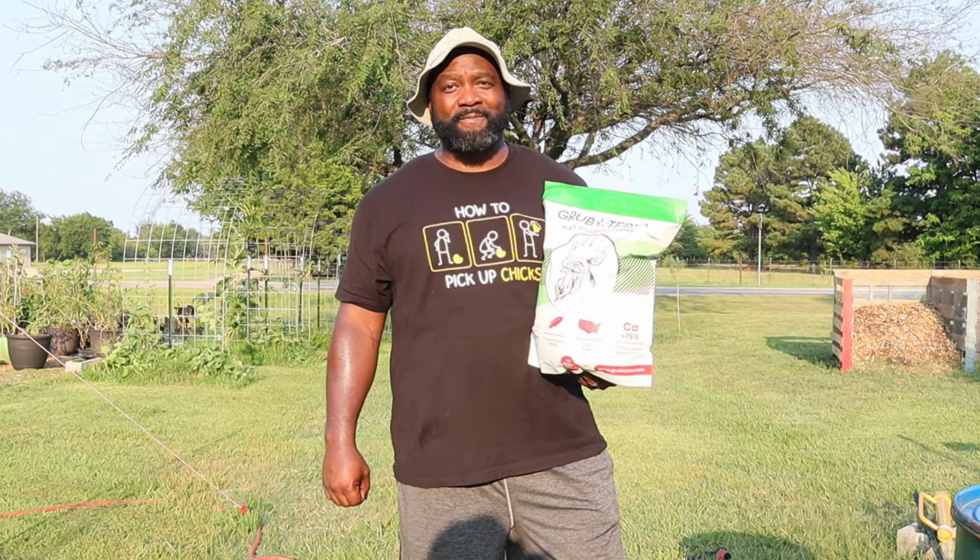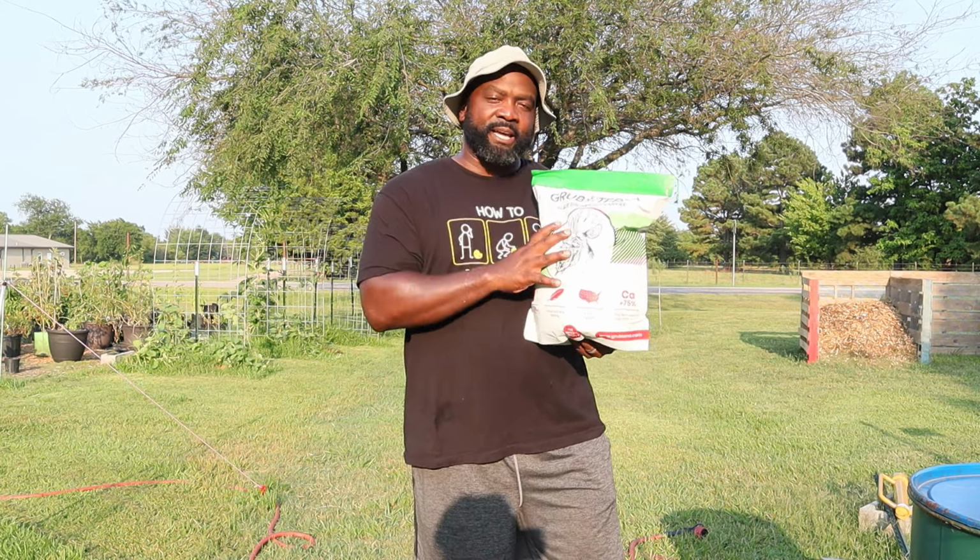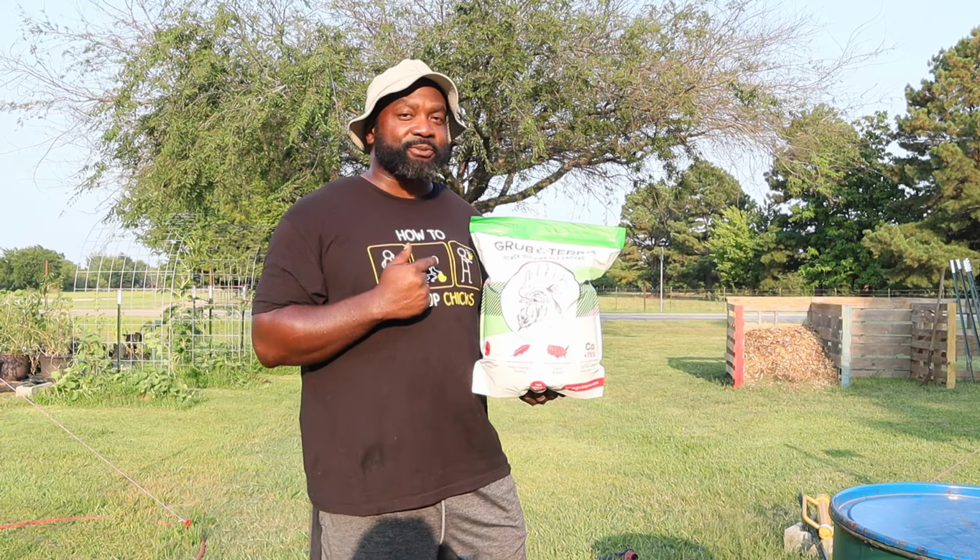The good thing about Grub Terrier is that it's a U.S. company out of New Jersey. They're basically a sustainable company because they take a lot of the food waste from restaurants and places, and that's how they feed their farm of black soldier fly. So we're going to try to go ahead and bucket train these.